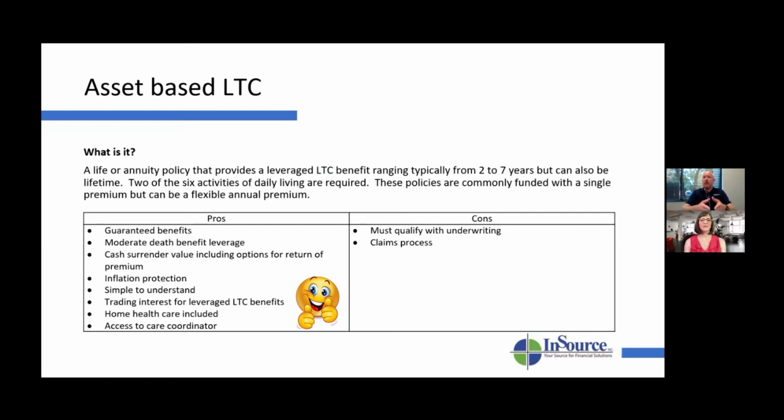Everything is simpler to understand than some of the more complex versions of traditional LTC or life insurance with a long-term care rider. Like traditional LTC, this does cover home health care. So I want to emphasize the point. It is not nursing home care. This is extended care. This is long-term care. And these policies do cover the expenses of someone coming into your home to take care of you. And like traditional LTC, your family would have access to a care coordinator to help along the way determine the right path of care that's needed.